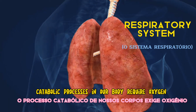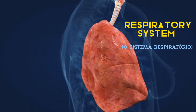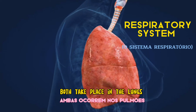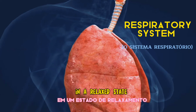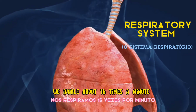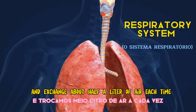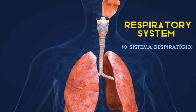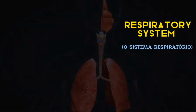Catabolic processes in our body require oxygen and produce carbon dioxide. The absorption of oxygen and release of carbon dioxide both take place in the lungs. In a relaxed state, we inhale about 16 times a minute and exchange about half a liter of air each time. Lung cancer is a serious illness of the lungs. Smoking greatly increases the chance of its development.